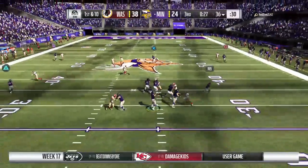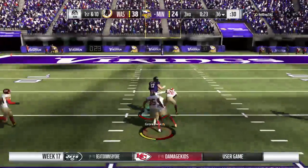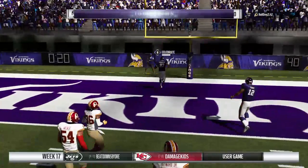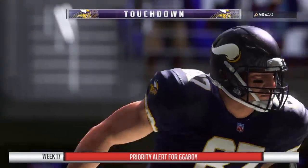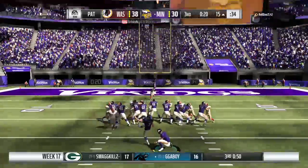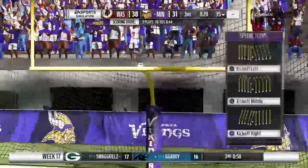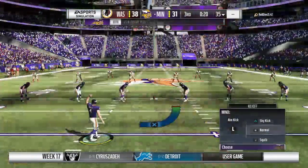Here's Rudolph off play action. Gronkowski got it on the crossing route. And now running right through it. Touchdown, Vikings! Rob Gronkowski with 2 touchdowns on the season, both in this game. And the Vikings are able to make this a close game again. Extra point by Carlson, up and good. And that'll cut the lead down to a touchdown.